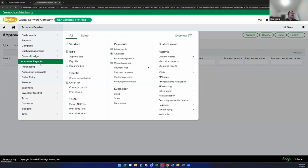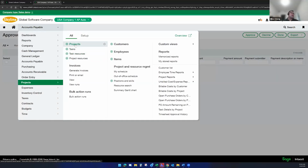There are also additional modules that we can add to the core modules. Those modules would be projects. So if we have any projects where we bill by time and material or fixed fee, we have the ability to set projects up.